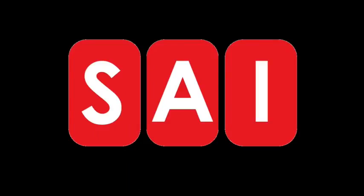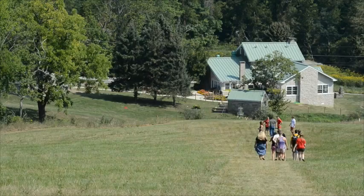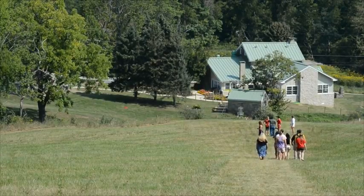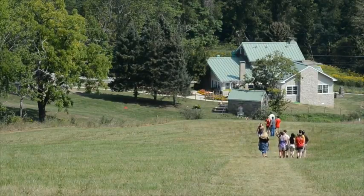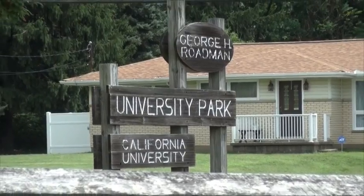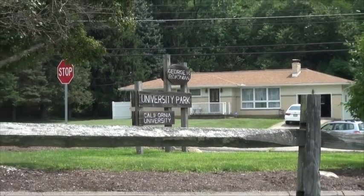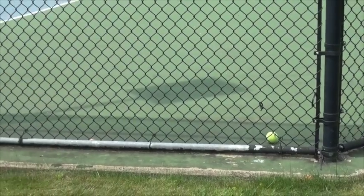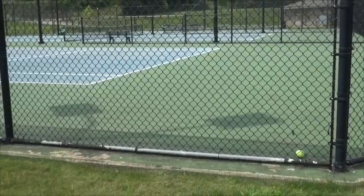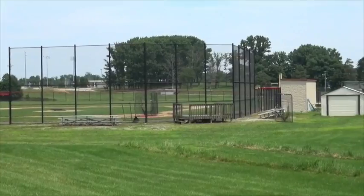The Student Association is directed by a board of directors made up of undergraduate and graduate students, alumni, and retired faculty. In addition to clubs and activities, the Student Association owns 2 areas for recreation that total close to 200 acres, Roadman Park and the SAI Farm. Roadman Park hosts club sports such as men's and women's rugby and the club baseball team. A variety of intramural sports are hosted at Roadman Park as well. The Vulcan tennis team plays its home matches at its facility, and a baseball field serves as home to the club baseball team and a practice field for the varsity team.